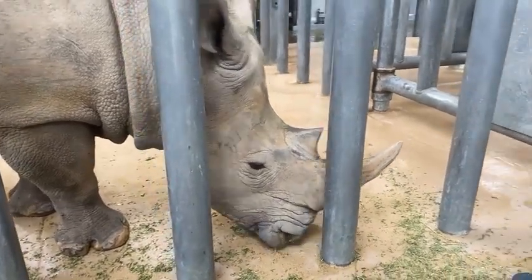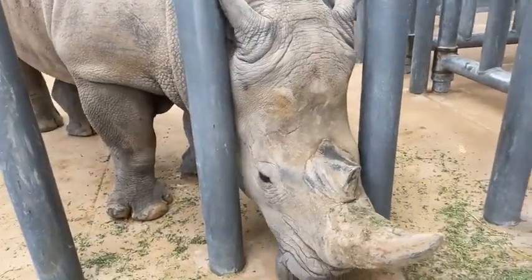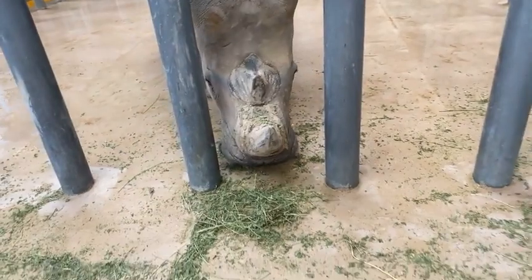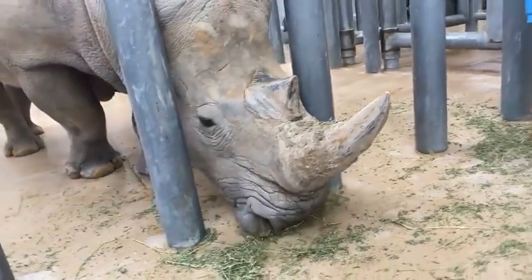These guys do roll in the mud. That's how they cool themselves off. Just like a pig will roll in the mud to cool off, the rhinos do as well. So especially in the summertime, you'll see them in the mud a lot. They have a giant mud wallow on exhibit that they can roll in. Today he's actually pretty clean. Usually he has a lot more mud on him.